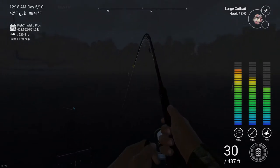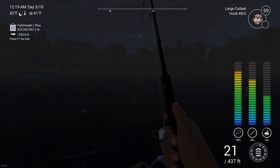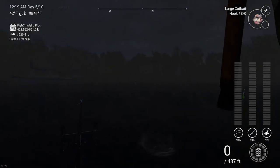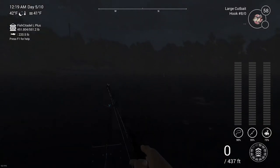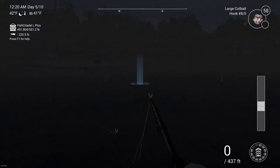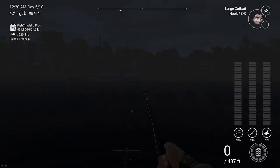That got a little bit hectic there. That's what I like to see. When it goes like that, you know you're in the right spot. We got 28 pound. So we could have lost a big fish on the other one, but that's fine. Where was this one? This one was about there, wasn't it? So fish out to that spot, roughly.